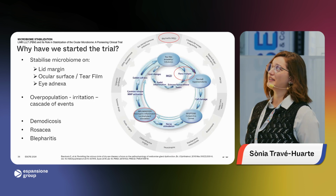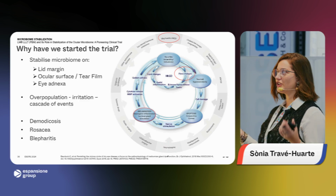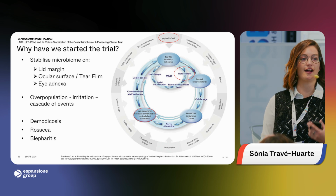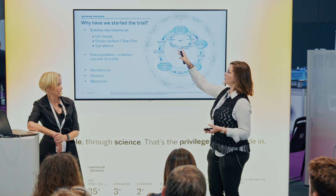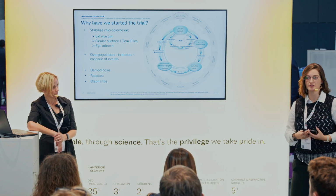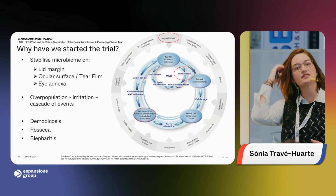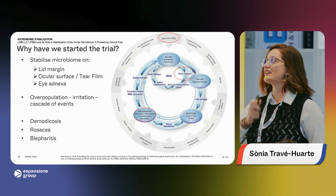And why have we started this trial? Well, inflammation, saponification, blepharitis, all of that has a huge issue with dry eye and any ocular surface disease. If we look at this wheel from Baudouin, when there's blepharitis, we obviously have changes on the lid margin, on the lashes. That in turn causes inflammation on the eyelid, apart from the whole eye. And then everything changes: lipid changes, tear film changes, stability of the tear film changes, everything becomes a bit of an issue. So we basically wanted to understand how to stabilize that microbiome on the lid margin, but also on the skin around the eye, on the lashes.